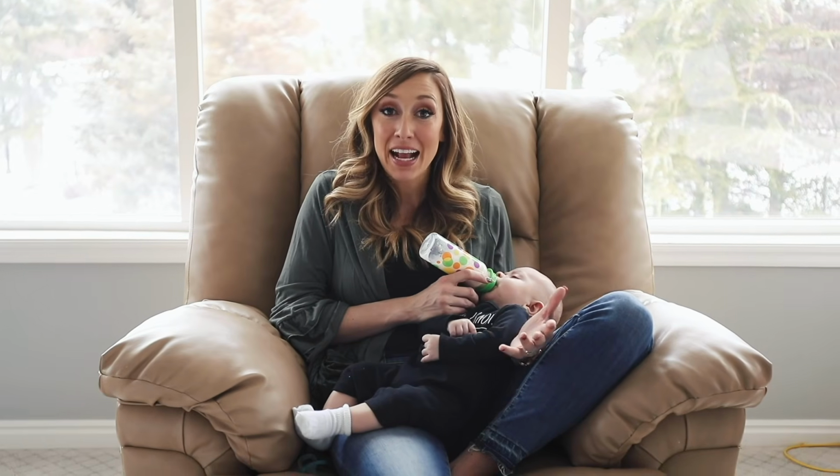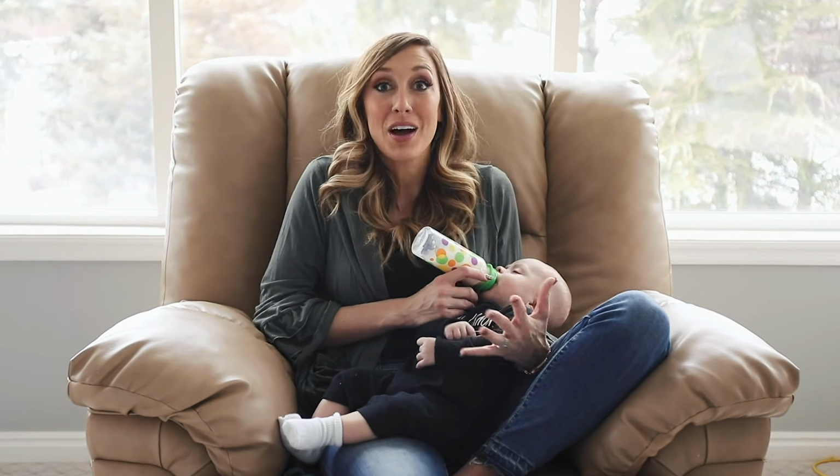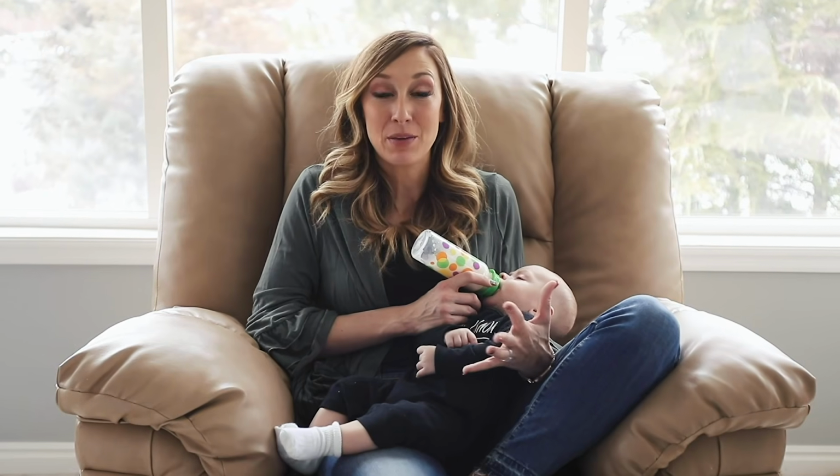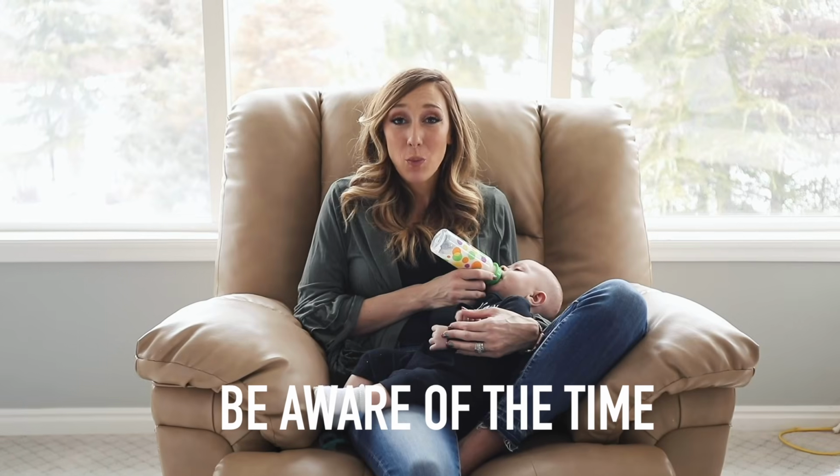But then during the day, as you're feeding them during their awake time, be sure to open all the windows, turn on the lights, have music playing, make it noisy, make it loud, and in no time, they'll learn the difference.